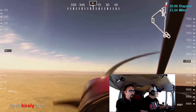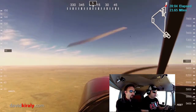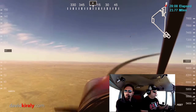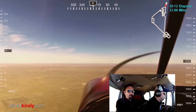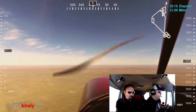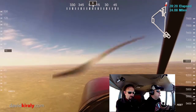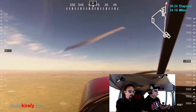And while holding this heading again, go ahead and start slowing us down, but this time do it with full flaps. A full flap stall. So gently pull up the first notch. Now go ahead and bring in the second notch. Okay. Bring the power to idle, carb heat on.